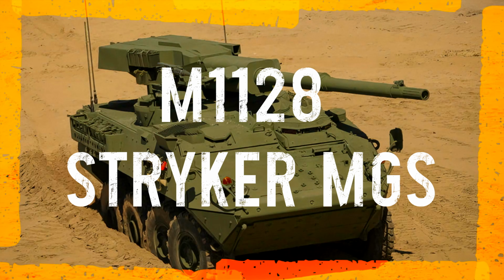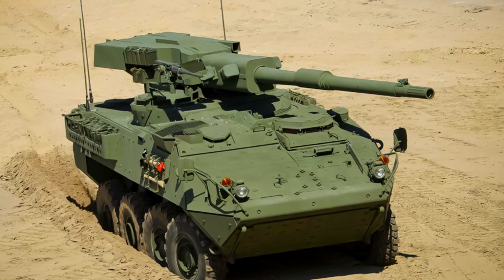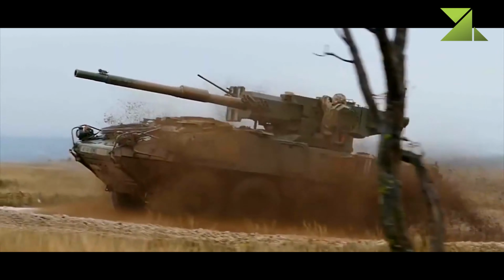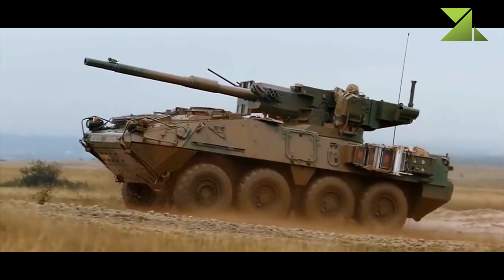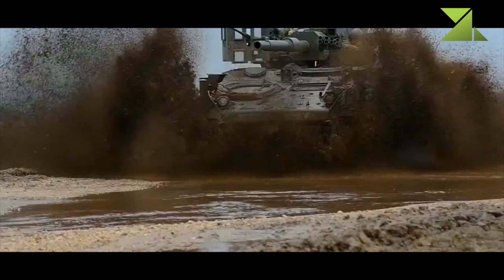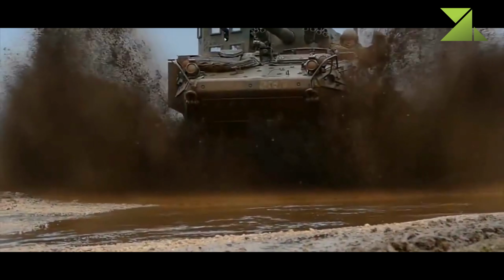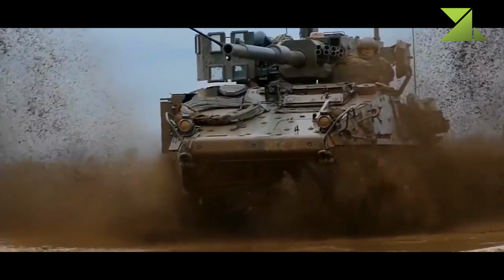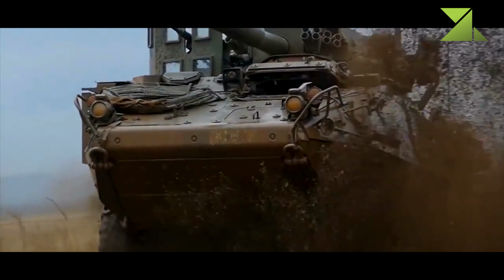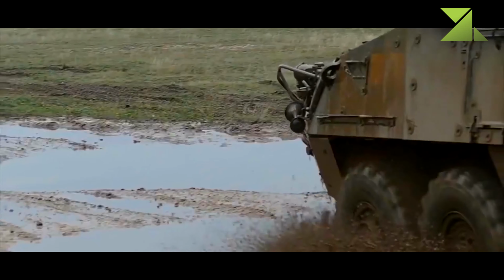M1128 Stryker MGS. The M1128 Stryker Mobile Gun System is one of 10 variants of the Stryker series of wheeled armored vehicles. It was specially designed for low-intensity combats. Deliveries of first pre-production vehicles commenced in 2002. This fire support vehicle entered service with the U.S. Army in 2007. However, only a relatively small number of these vehicles were built.